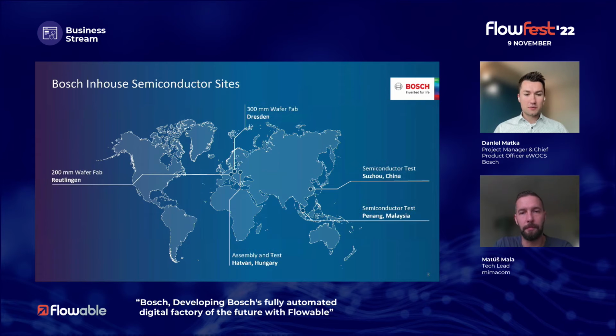So let's start with a small introduction. Our Bosch in-house semiconductor sites are worldwide. I'm based in Dresden in our 300mm wafer fab. We also have a fab near Stuttgart in Reutlingen with a 200mm wafer fab. Then we have three types of semiconductor testing in Suzhou, in Penang, and in Hatvan. And this is our global network for semiconductors.